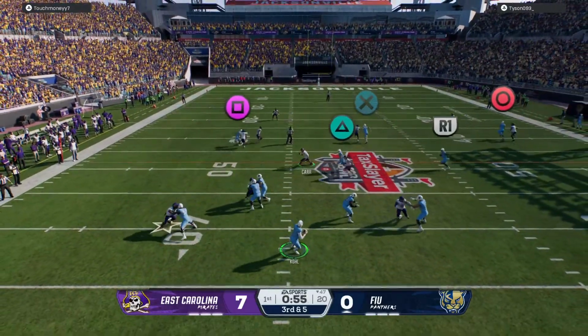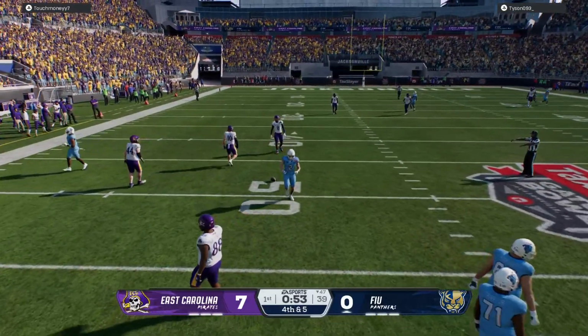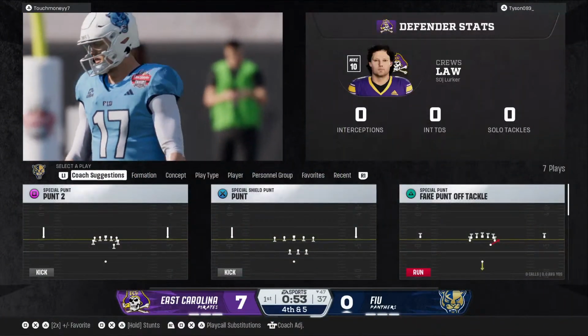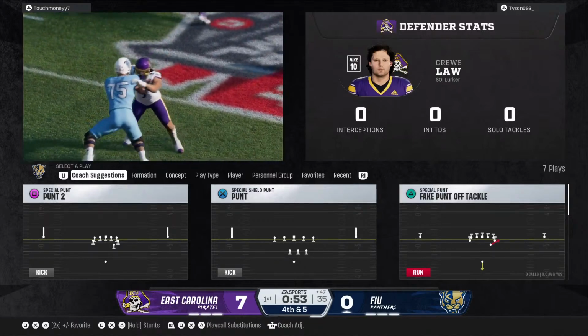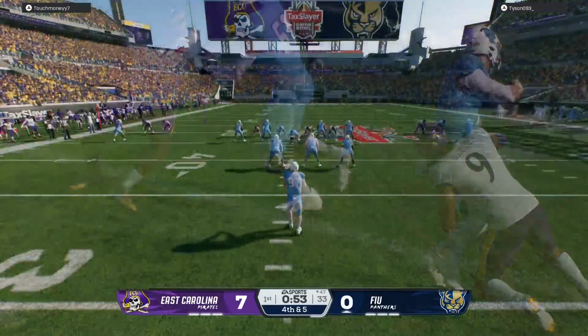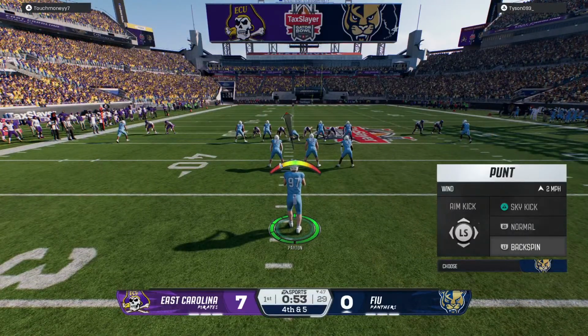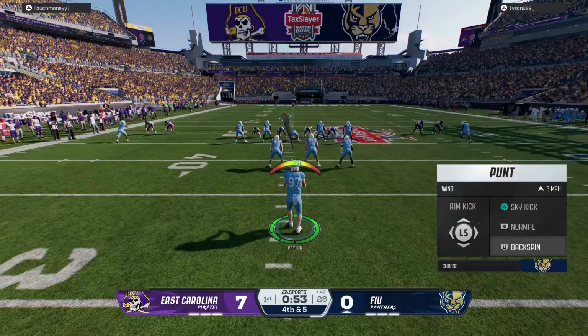From the gun, wants to pass. Pressure coming. And he was hit just as he was releasing the pass, and it falls to the ground incomplete. Great job by the defense dialing up some pressure on third down. They hit the quarterback and forced the incompletion. FIU will line up to punt. This will be the second time they've had to kick it away.